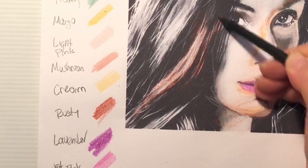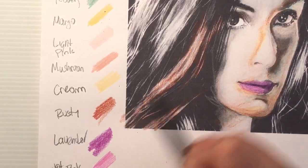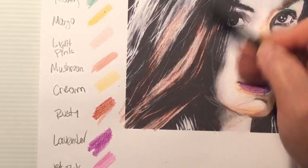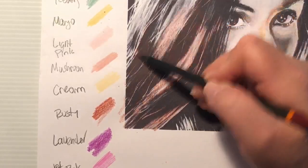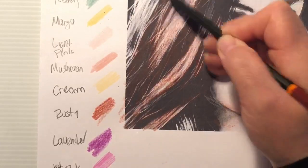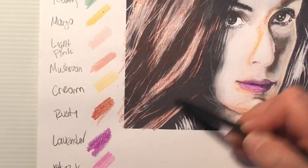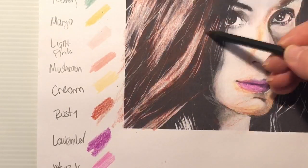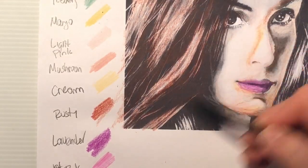And I'm just going to add these colors. And again, I'm coloring on top of this darker section, but coloring in the direction of the hair because we want it to be flowing. Here's some little hair in her eyes. Looks like it must be driving her crazy.